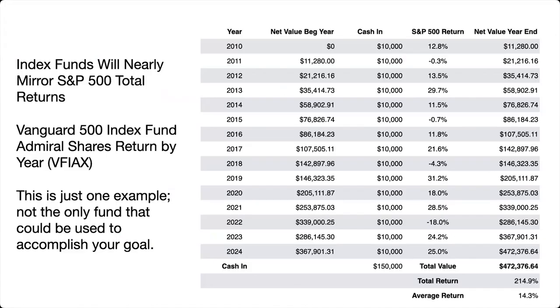Shares Fund, which is symbol VFIAX. They need to work on that. That's too hard to say quickly. Their returns mirror that. This is a 15-year table of the VFIAX's returns with the same $10,000 investment once a year, every year, over the 15 years since 2010, nearly $500,000.